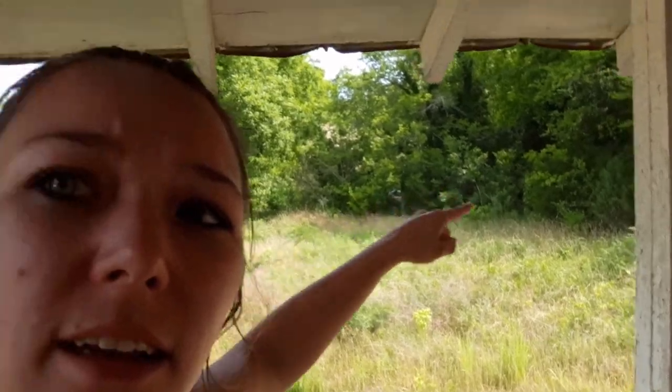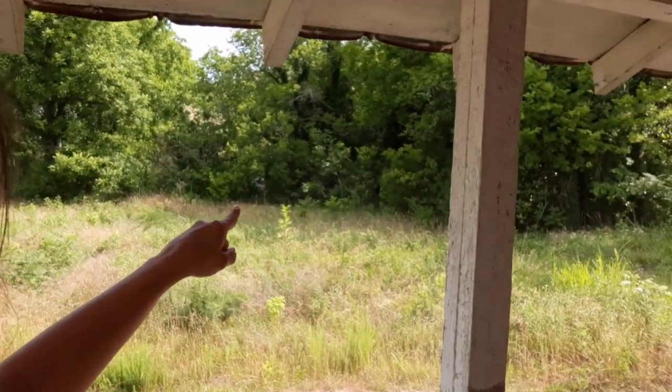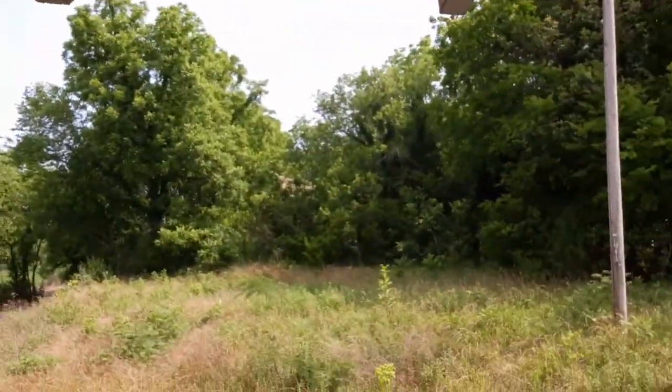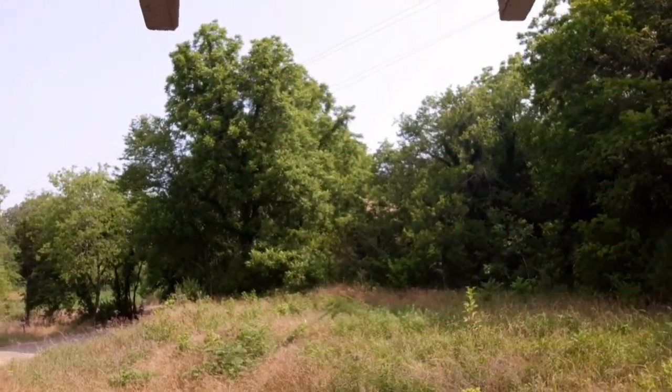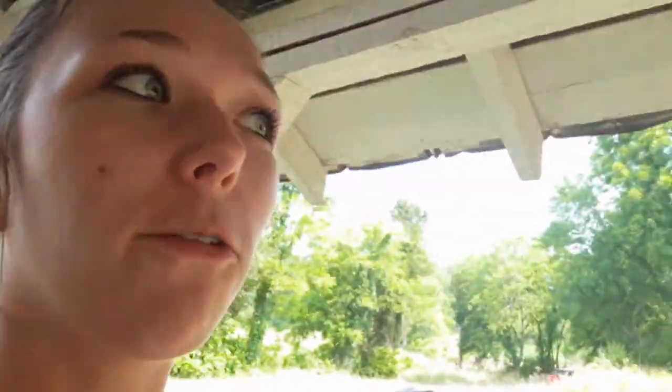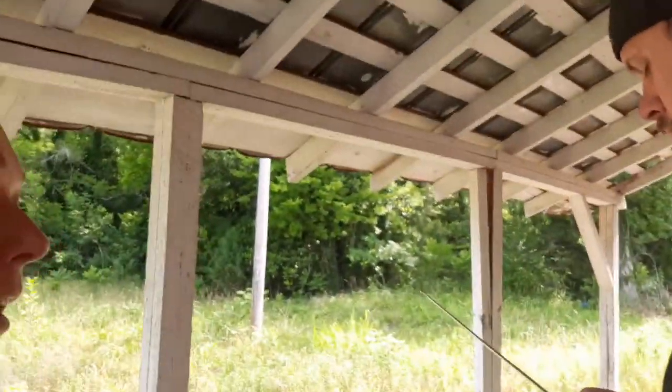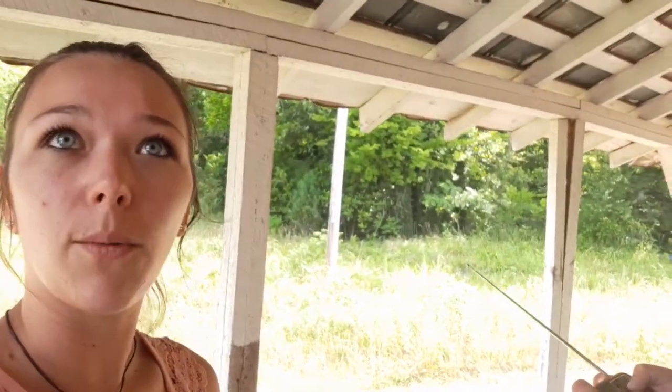You can kind of see it a little bit, but right there is a house, and you can see the old tile flooring and stuff like that, so I don't know if maybe it was the owner's house or what. And then there's another little structure right there, and back in the woods over there, there is a barn and stuff, so we're gonna come back one day and definitely check those out. But let's start this EVP session and see who's here with us and what we can get.